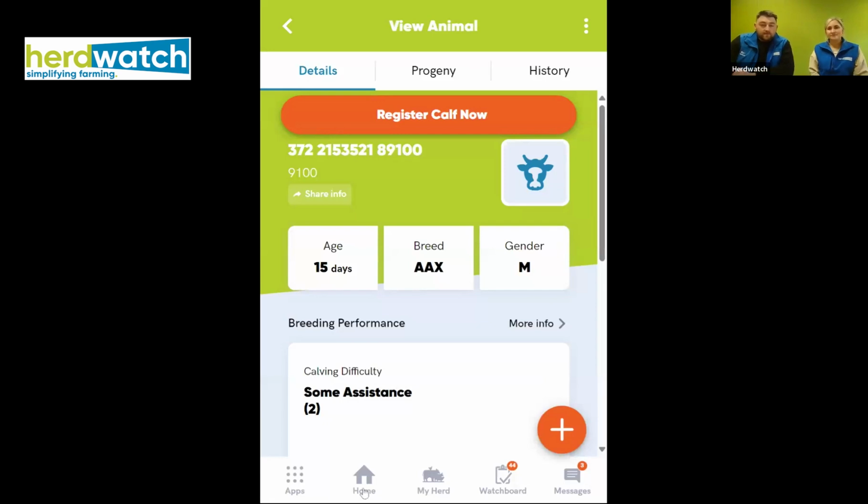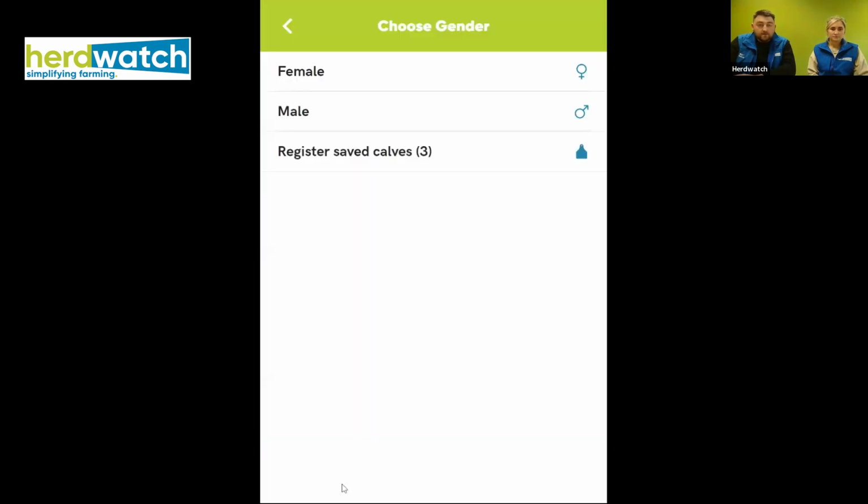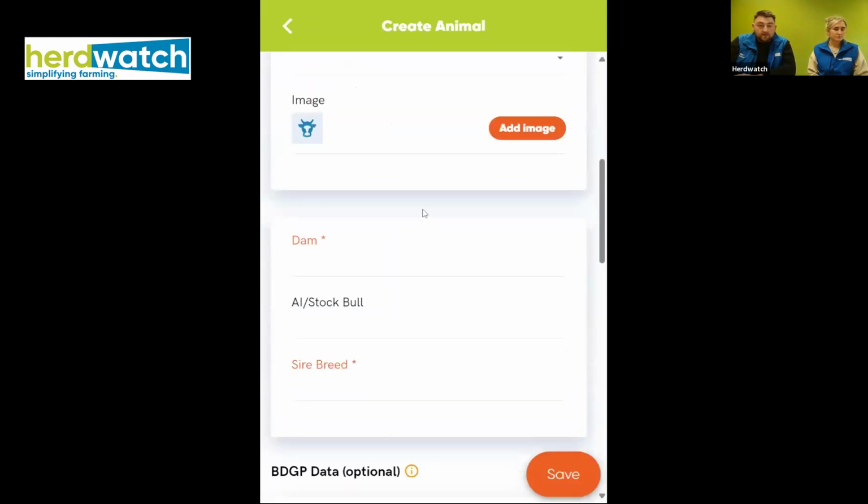A few different areas I'm going to cover are mainly around the breeding element, and then link it into the calf registration. The first feature that we'll cover is the calf registration. As you're all aware, it's the main home screen of Herdwatch. From there, we have our 6 main tiles where you can click into all the different features. For calf registration, we have the quick action here. You can press calf registration, select your gender, male or female. From here, you can fill in the required fields and then the optional fields.